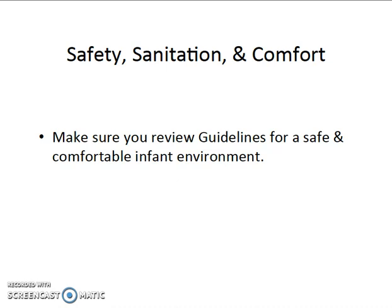The last piece to cover is safety, sanitation, and comfort. With all the things discussed today, safety needs to be in the forefront. Furnishings indoor and outdoor need to be checked for safety. Infants and toddlers are still exploring things with their mouths, so whenever introducing a new material, such as ordinary objects and recycled materials, the size of the object needs to be checked.